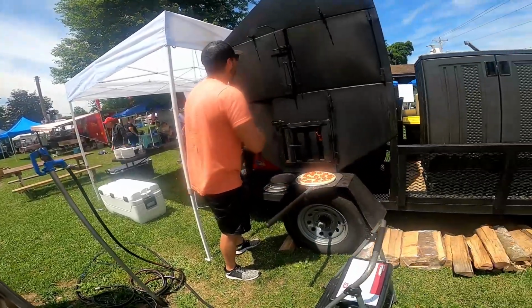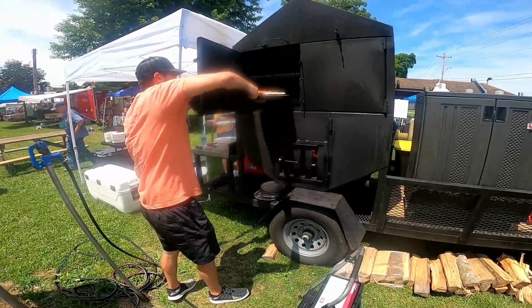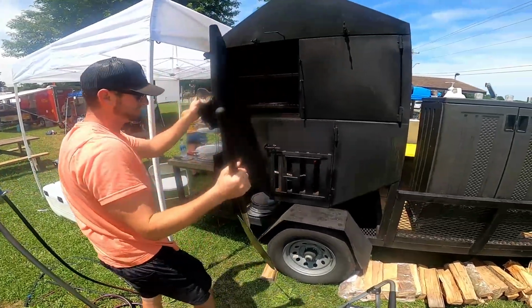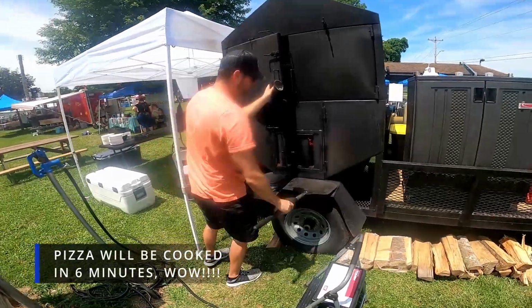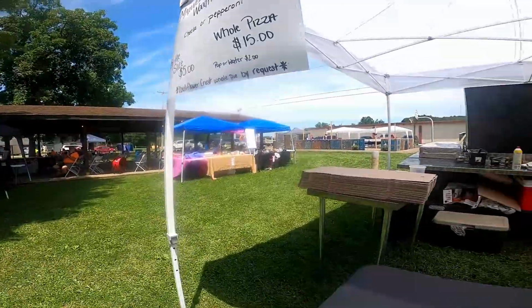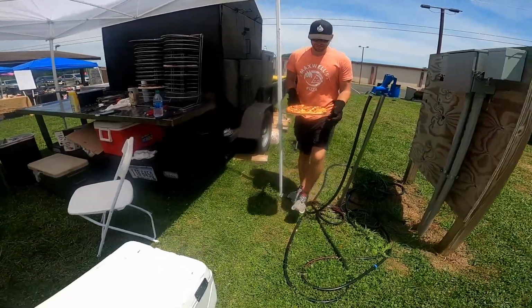Cool, so he's gonna throw a pizza in for us. Oh man, I can feel the heat from here. Oh yeah, about 500 degrees. And how long are you gonna take on that? About 6 minutes. Holy cow, that's my kind of pizza though. When we do these fairs, I try to spotlight a vendor. You guys are pretty cool. We appreciate it. All right, so he's rolling that right out.